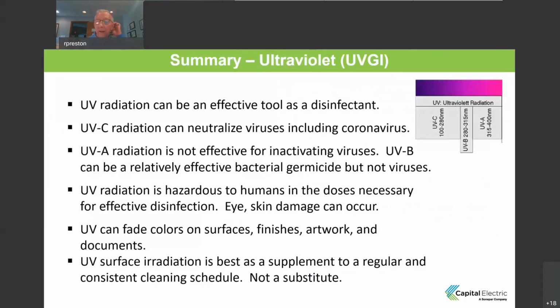So let's summarize. UV radiation, UVGI, is an effective tool as a disinfectant. It can neutralize viruses, including the current coronavirus. UVA radiation is not effective for inactivating viruses, nor is UVB, but they can be relatively effective bacterial germicide, however, not necessarily on viruses. UV radiation is hazardous to humans in the doses necessary for effective disinfection. Okay, keep that in mind. It works great, but you have to take precautions.